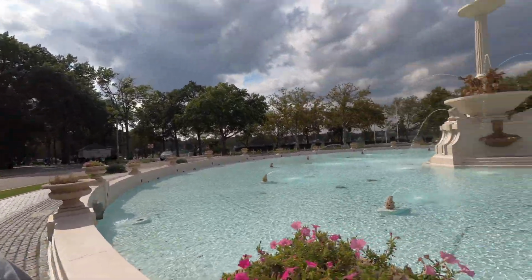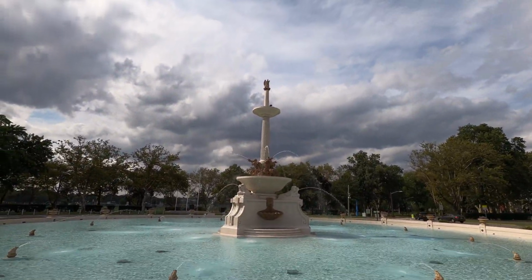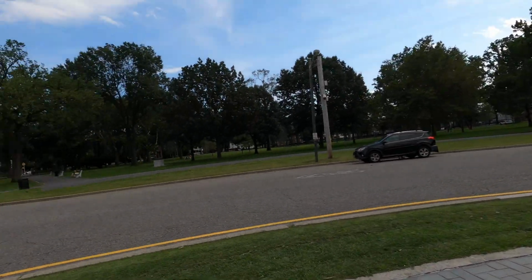So far, a beautiful fountain, and it kind of looks like a swimming pool because of how crystal clear the water is. Every time I Google Lincoln Park, this is the fountain that shows up. And then I think the park keeps going all the way ahead, over that way. There's actually a lake over here. I think they also have recreational activities like a track, a basketball court, not sure. And you can see a bridge over there. I think it's the Pulaski Skyway, so I'm gonna walk ahead and see what I can find.